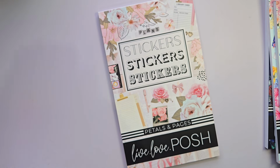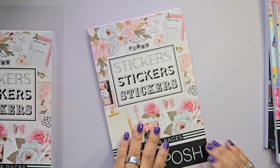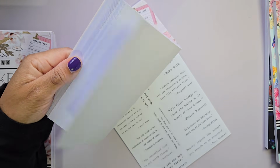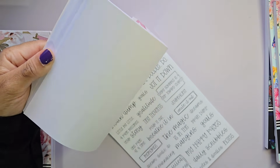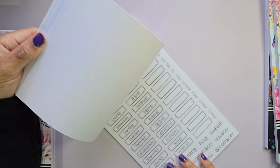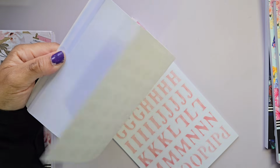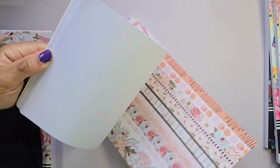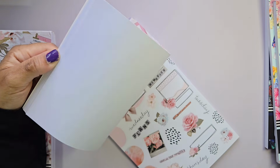I'm going ahead and opening my other set of books. You know I had to have it because of the reading thing. And to be fair, I am kind of running out of my other reading themed sticker book. I'm running out of stickers. And so I needed some more, and, you know, these were lovely. And so I decided to go ahead and pick these up.